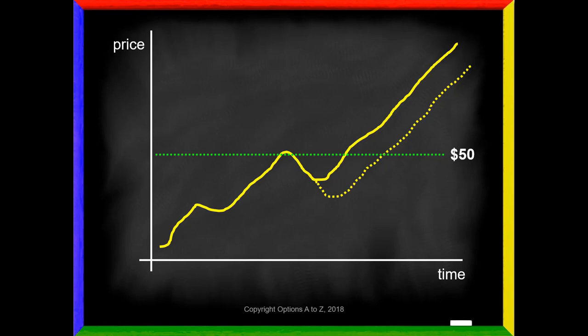And that's a benefit. It's a time-dependent tool. As long as that option is alive, you will capture all potential gains and you will always limit your losses to a known fixed amount. And that is something that you cannot do with a stop order. It's a huge benefit for options traders.